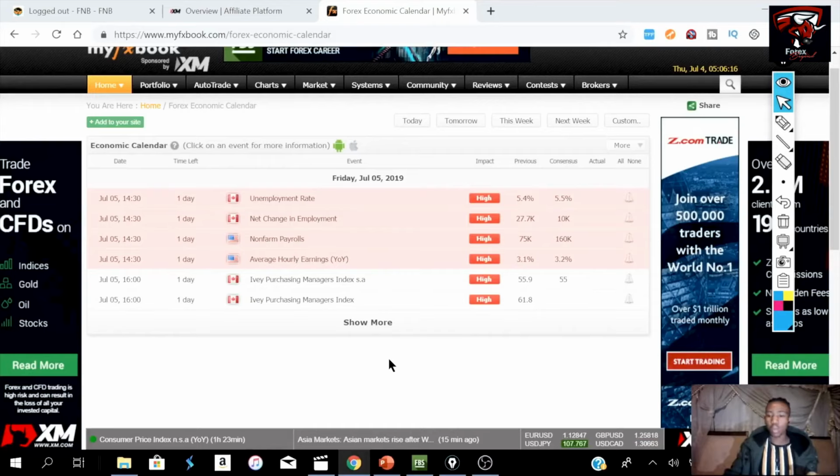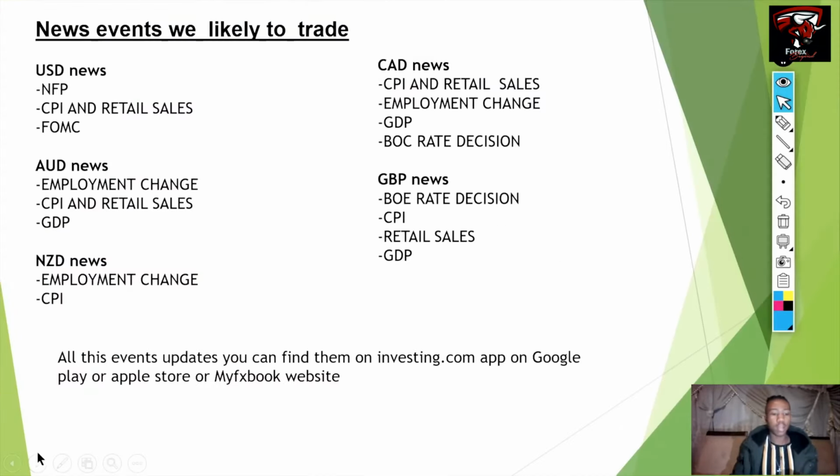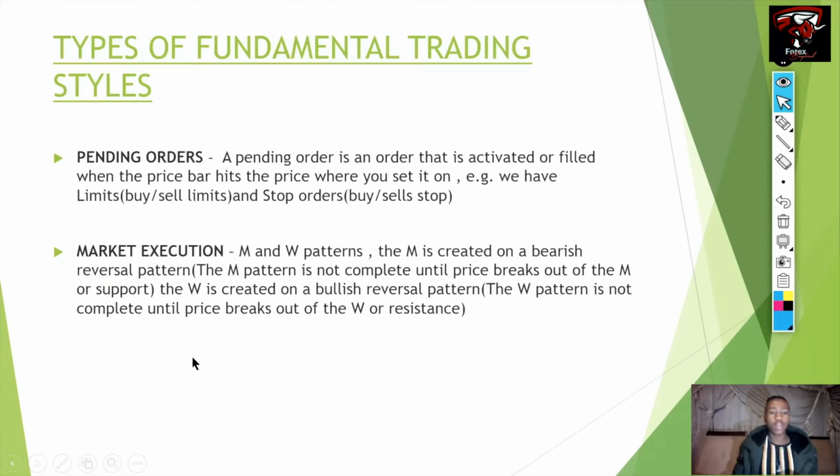So let's go back to our PDF. Now let's go to the next slide. On this slide here, we have types of fundamental trading styles. Firstly, you must understand which style you need to use in order to profit when news occur.